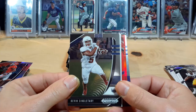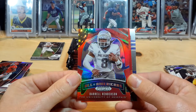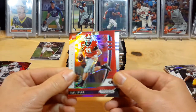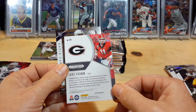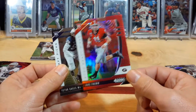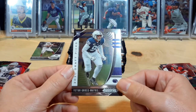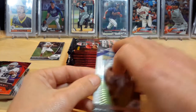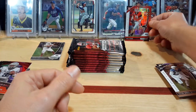Another Devin Singletary, and it looks like we do have the auto, so let's save that to the very end, make sure. All right, so we got a Darrell Henderson. That's a nice, good little card, little red Jake Fromm. I like that. Some people are high on him, some people are not. So he's kind of like the wild card as far as quarterbacks go in a draft. I think he's going to go second or third round, but some people have big hopes for him, some people don't. And then a Gross-Matos or something like that, defensive end. So I think that Fromm is probably one of our better cards so far. We'll set him right there.